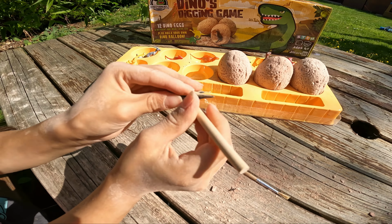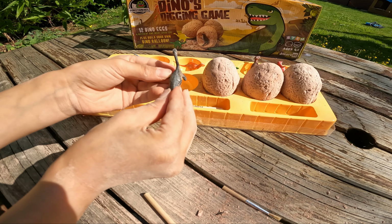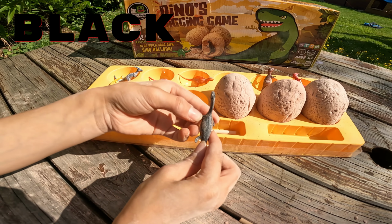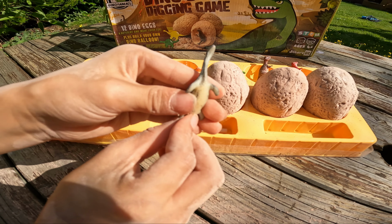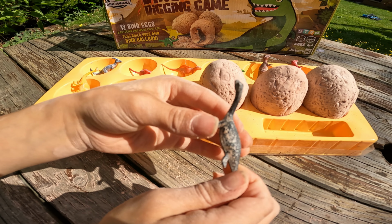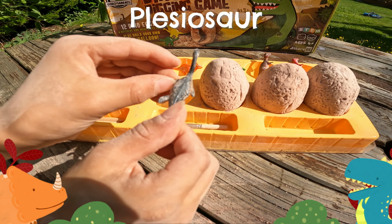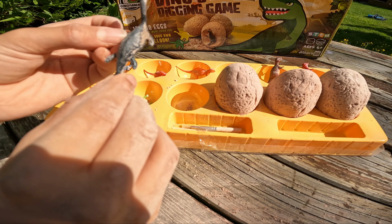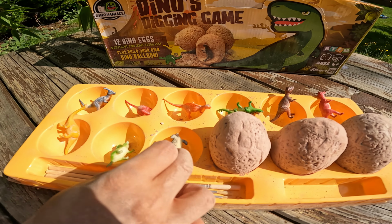Wow! What colour is this dinosaur? It's a black dinosaur. And do you know what this dinosaur is called? This dinosaur is called plesiosaur. I've got a fun fact. Its flipper-like limbs made a flying movement through the water.